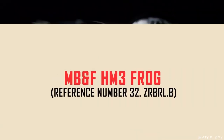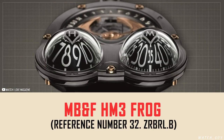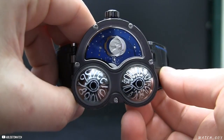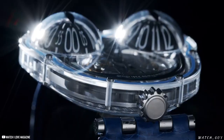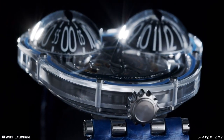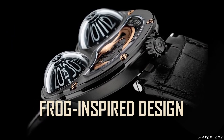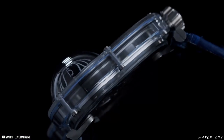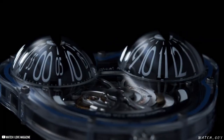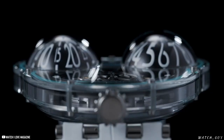Number 5. MB&F HM3 Frog, reference number 32.ZRBRL.B. Ever wondered what it would be like to wear a tiny amphibian masterpiece on your wrist? Meet the MB&F HM3 Frog, a watch so whimsical that it seems to have leapt straight out of a fairy tale pond onto your arm. Imagine 2 globular eyes that rotate to show the hours and minutes, and a grinning mouth that occasionally reveals the bright flicker of the signature MB&F Battle Axe rotor.